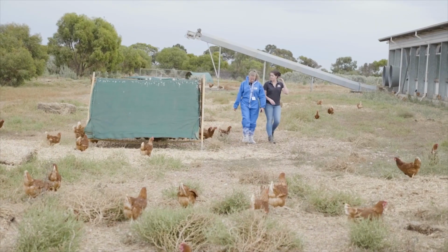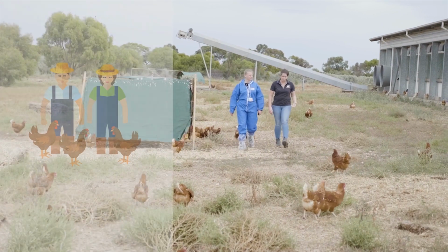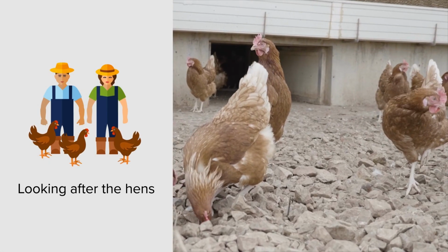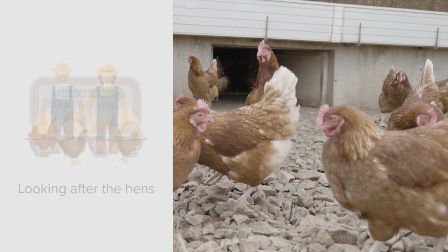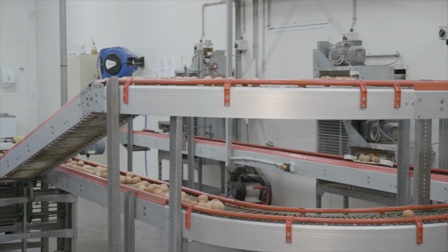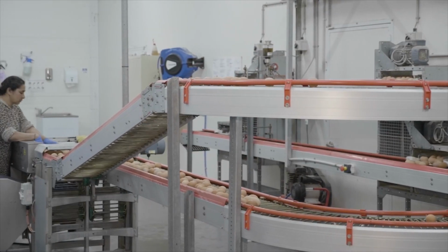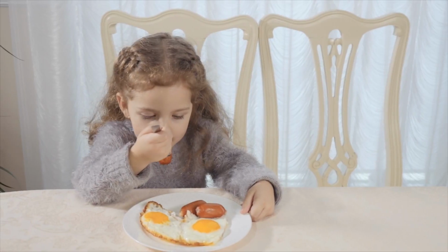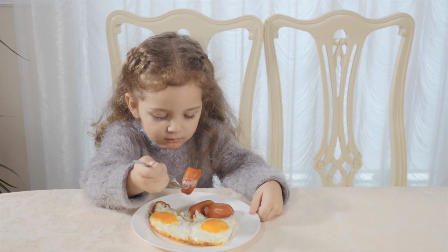There are two important components to working on an egg farm. Firstly, looking after the hens so they're healthy and able to produce high-quality eggs, and making sure that those eggs are safe for humans to eat. Your job on an egg farm is critical to helping make sure the eggs produced are eggs that you would be proud to feed to your family.